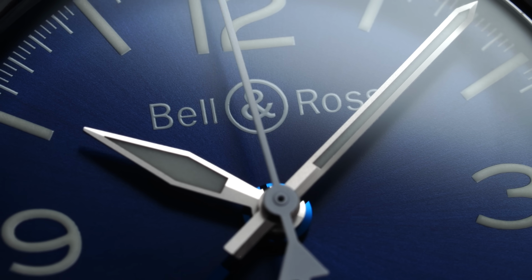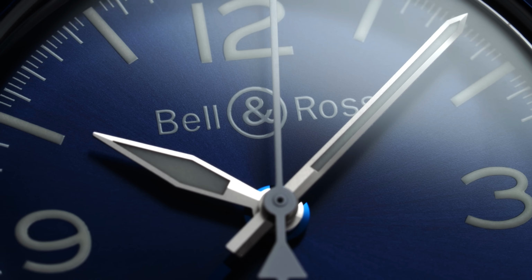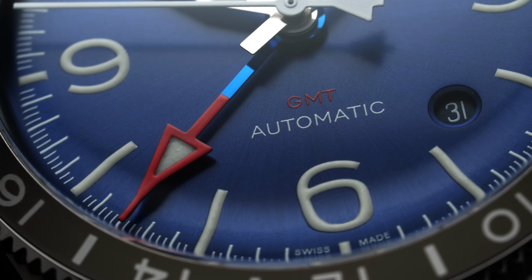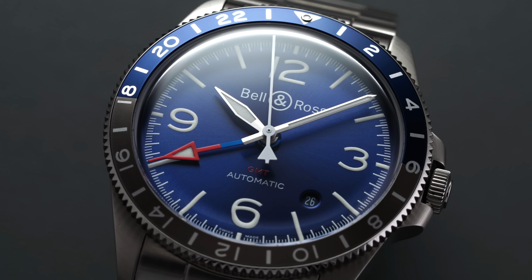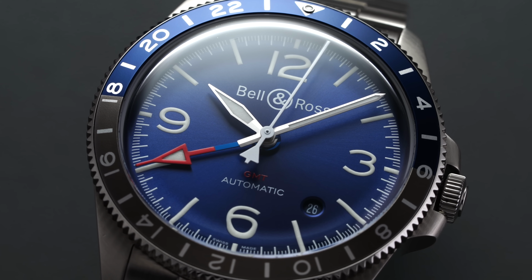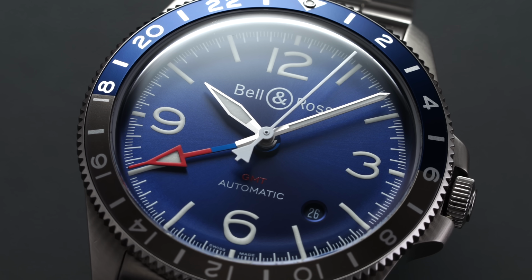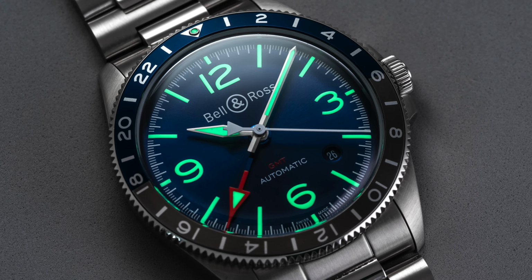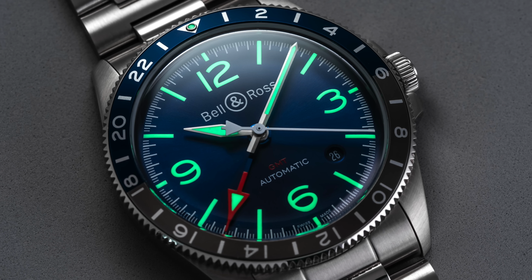A polished lume leaf style hour hand is paired with an especially long pencil minute hand, which is easily distinguishable from the red arrow style hand, but the minute and second hand are a bit harder to decipher between until recognizing that sweep. The dial is also accompanied by a very small circular date window and minimal dial text, with the lume here also being strong, glowing with bright green incandescence.